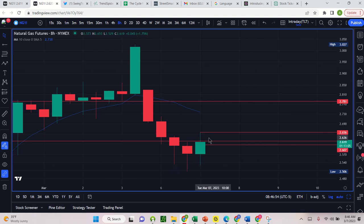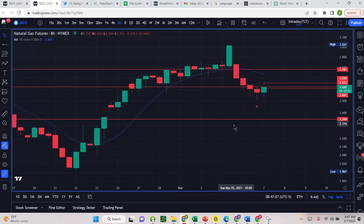And that's important because the only way that you can reverse is with a swing low, and the higher the time frame, the better. So once we have a swing low on the 8-hour chart, it gets us closer and closer to having that swing low on the daily, which is ultimately what price needs to do to reverse.